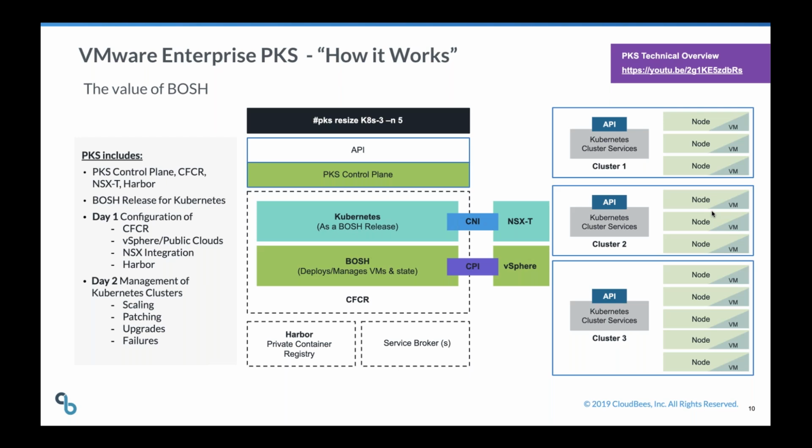So for on-premise workloads, BOSH will leverage the vSphere provider to provision the required Kubernetes resources on top of the SDDC infrastructure. And BOSH also has cloud provider interfaces for Google, AWS, and Azure. So it's truly multi-cloud capabilities with BOSH. And once BOSH deploys a VM that's needed for a cluster, it will then deploy the upstream Kubernetes binaries on top of those virtualized infrastructure VMs.